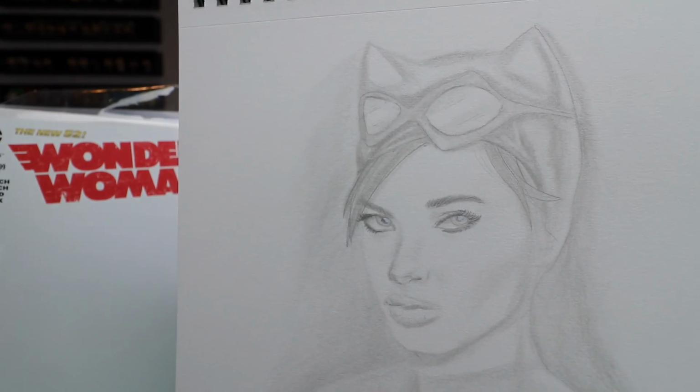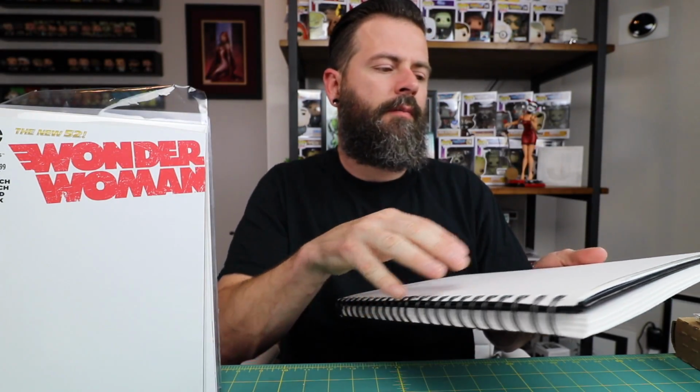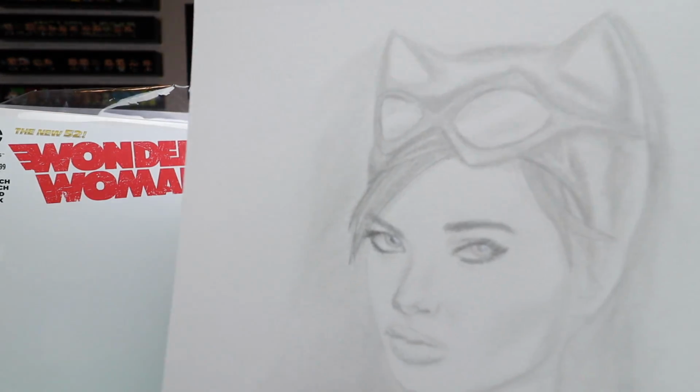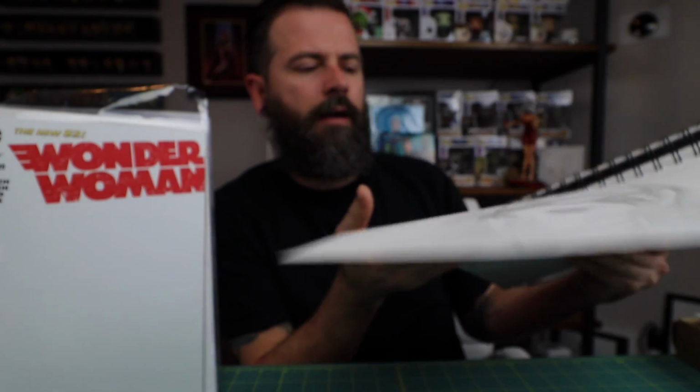That's the Catwoman that I did before the Harley. The Catwoman is pretty much done. It's just pencils, a little bit of shading. Pretty cool Catwoman. I like that style of Catwoman anyways.